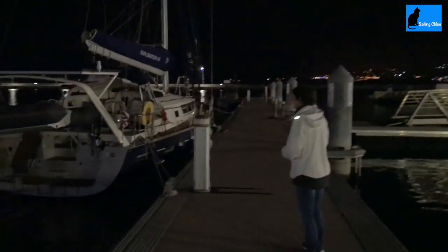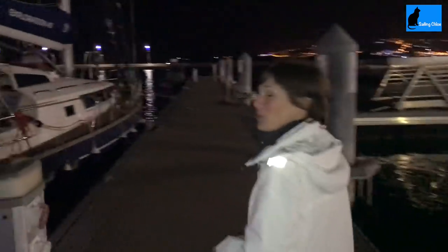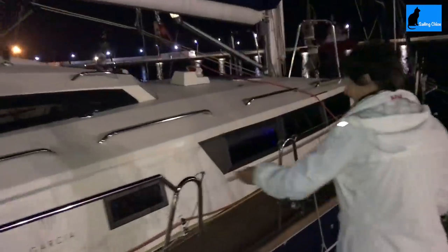Our last night in Tangier. We're on the visitor's dock, spending the night. It's calm. It's calm. And we're gonna head off in the morning.